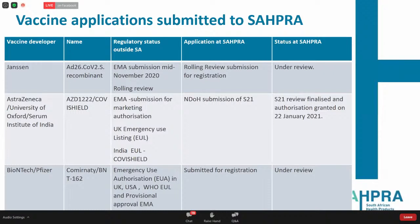It has emergency use listing in the UK, and it also has emergency use listing in India. We also received an application from Pfizer for their vaccine, which currently has emergency use listing in the UK, the US, as well as a WHO emergency use listing. And this is also under review by SAHPRA.